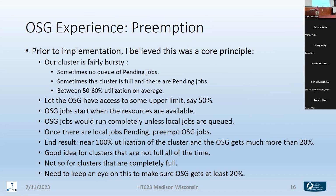We could go greater than the 20% if we have preemption in place, where we could say we want to give the OS pool 50% of our cluster, but if one of our local jobs wants to start running, then it stops the OS pool job. That gives us the best of both worlds. Our cluster gets better utilization, and the OS pool gets more capacity as well. I understand that probably not everybody's in this situation, and we might not always be in this situation, so we need to keep an eye on this.